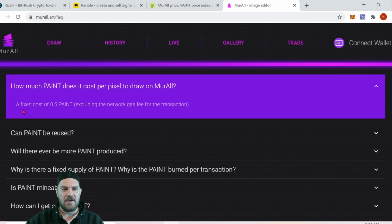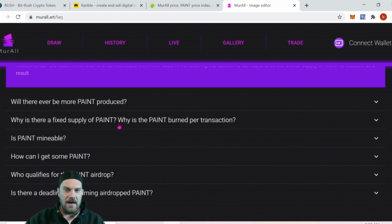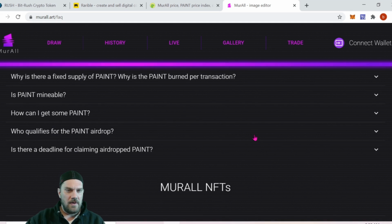And how much does it cost? It costs a fixed cost of a half of paint per pixel, I believe. Yeah, per pixel. So each pixel you want to do costs a half of paint, and paint can never be reused. Let's go. How can I get some paint? You can buy it. Obviously, we'll cover that in a minute at where you can get it.